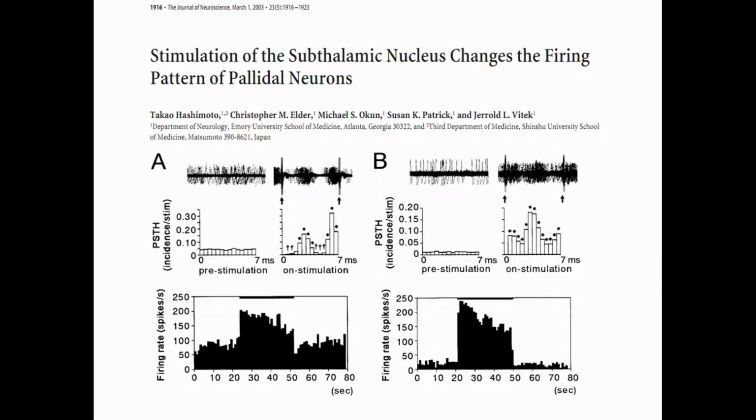Our research was originally inspired by this paper in 2003 by Hashimoto et al., where they took electrodes implanted in monkeys that were made Parkinsonian, stimulated, and measured single unit to identify when they fired with relationship to the stimulus. And you can see in panel A on the left, when the stimulator is off, neurons fire uniformly with respect to the stimulus times. But when the stimulus is on, you can see the neurons cluster at certain phases. Why they cluster at those phases is not exactly clear.